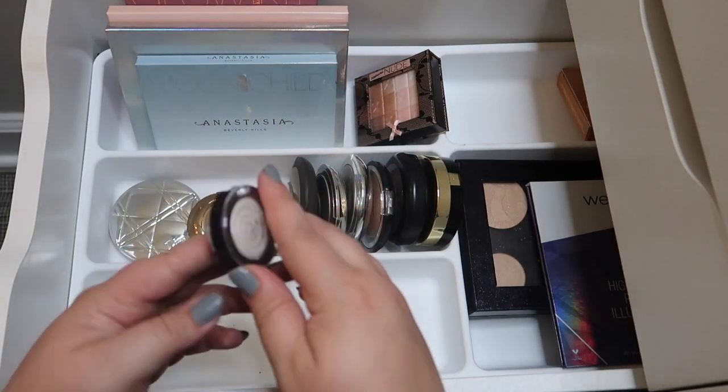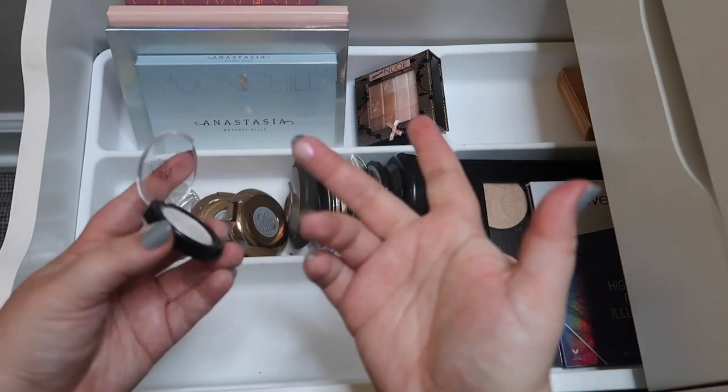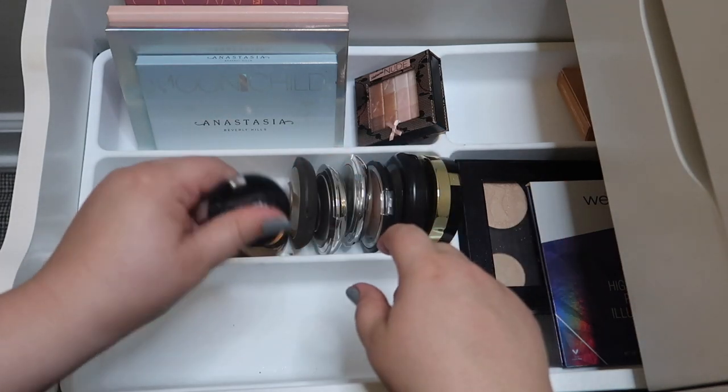Okay, this is a Laura Geller highlight. This was a gift from my friend Bougie Brie, but honestly, it's a purpley highlight. I don't think I'd be reaching for that. So I'm gonna declutter this one.